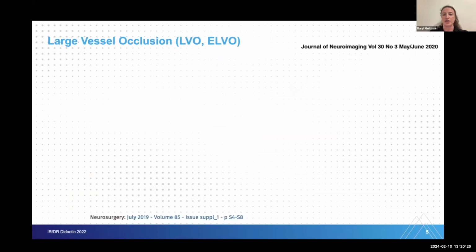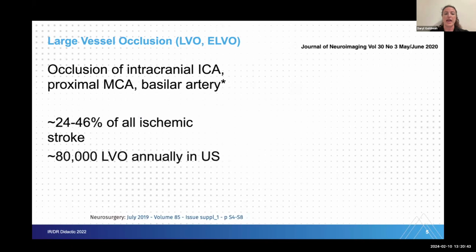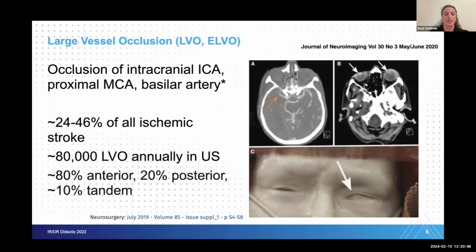So large vessel occlusion and some of the history. Occlusion includes occlusion of the intracranial ICA, proximal MCA, or the basilar artery. 24 to 46% of all ischemic strokes are large vessel occlusions. 80,000 LVOs annually in the US alone. So that's a large population at risk. There's 80,000 anterior and 20,000 posterior, and then about 10% of those are tandem occlusions, which include two different areas of occlusion, like the ICA and MCA, or ICA and other intracranial vessel.